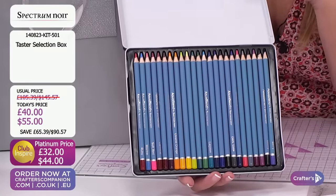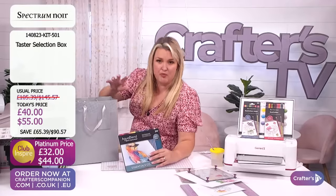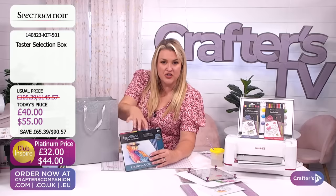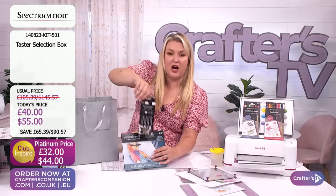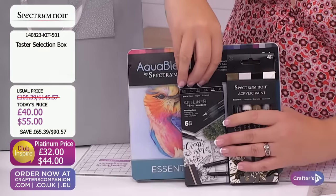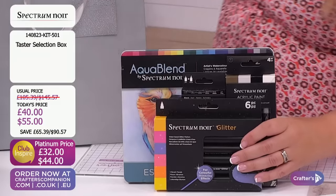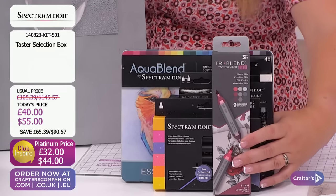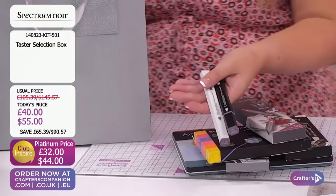Now, in the taster selection box, there's been a couple of items today which have stolen the show. This is what we call our anchor product of the whole event. Everyone who wants to get started in colouring, this is what you're going for. You've got the essential set in your Aquablend pencils. Then we've got a pack of our acrylic markers, our art liner pens, and all of our glitter pens, so we're literally trying everything. Then we've got some of our tri-blend pens in there, so you can try that lovely colouring that I've been showing you. We've given you one of our Classiques, one of our Illustrator markers in there as well.